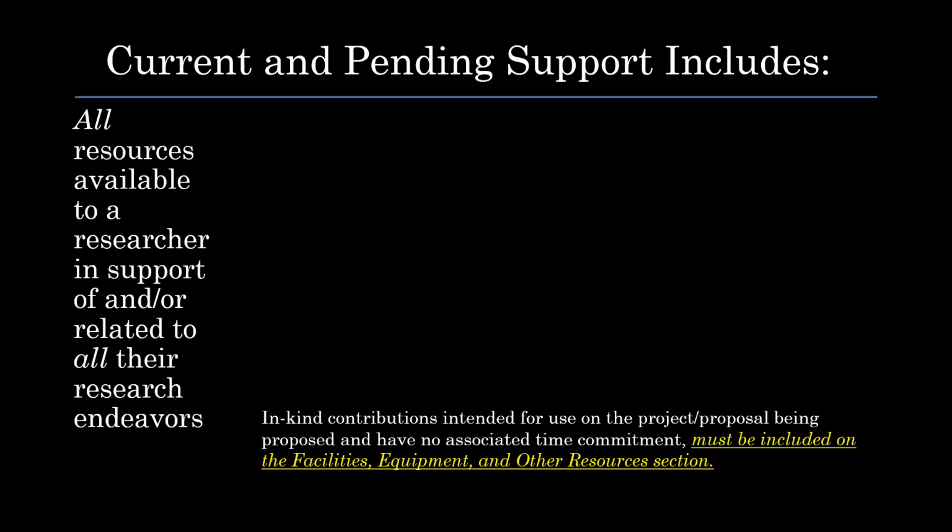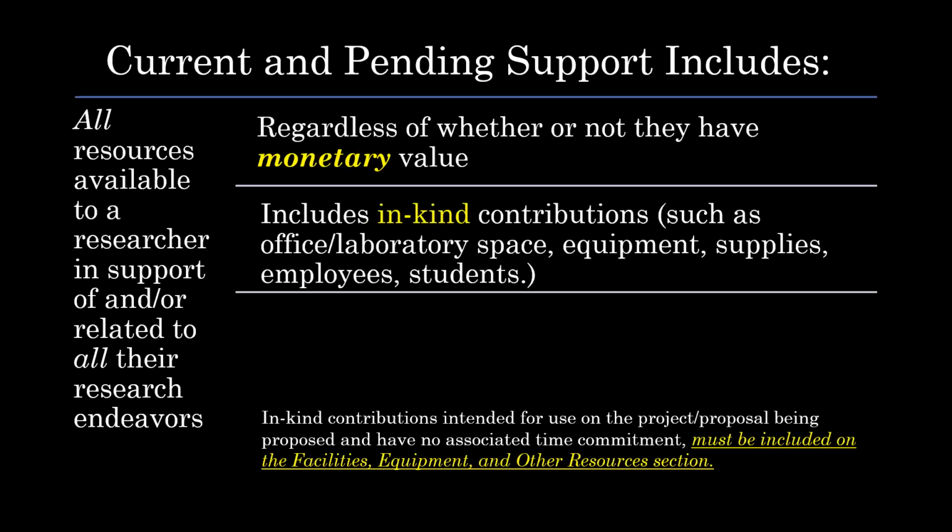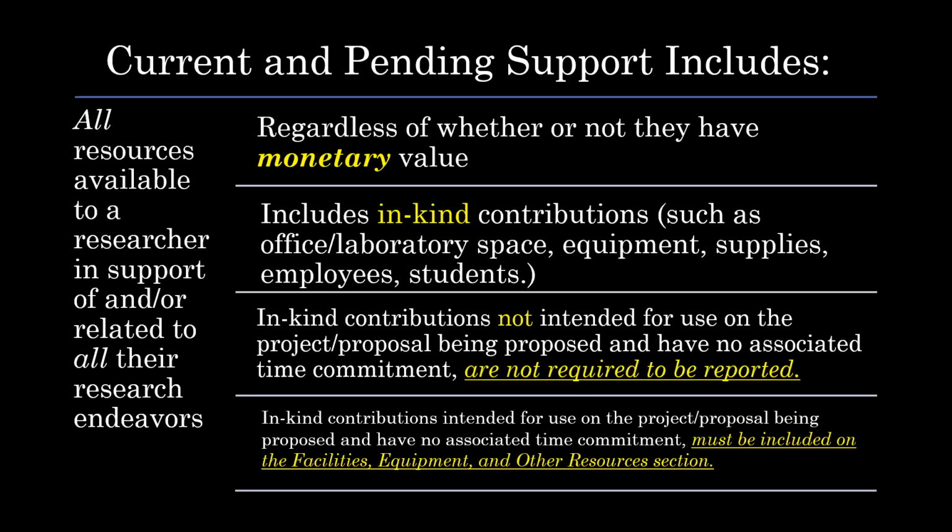Current and pending support, what does it include? Well, it's trying really to capture any and all resources available to the faculty member. Now, I think historically we looked at this from more of a purely fiscal perspective. How much money have they received and from who? I guess philosophically this does change, but technically the NSF has been asking for this recently.